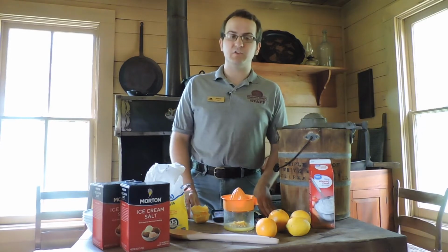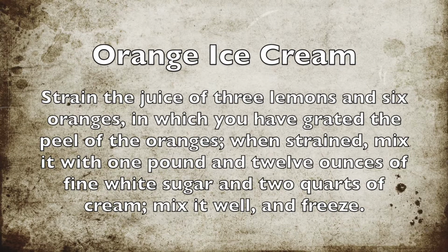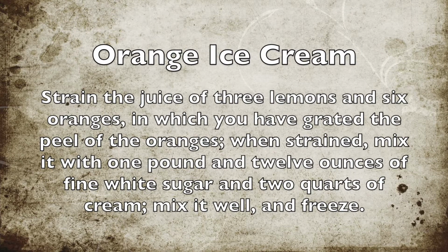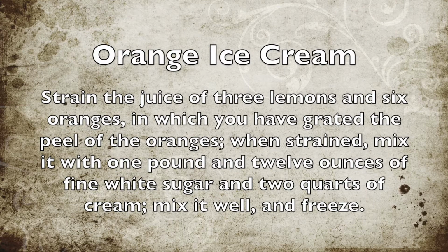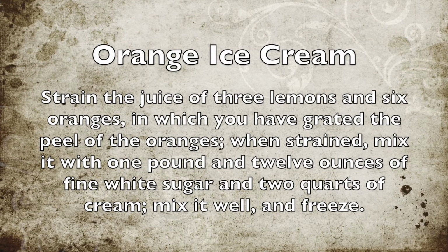The recipe is as follows. Strain the juice of 3 lemons and 6 oranges in which you have grated the peel of the oranges. When strained, mix it with 1 pound and 12 ounces of fine white sugar and 2 quarts of cream. Mix it well and freeze.